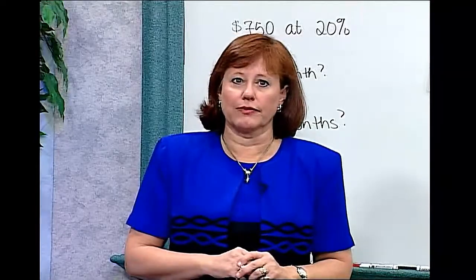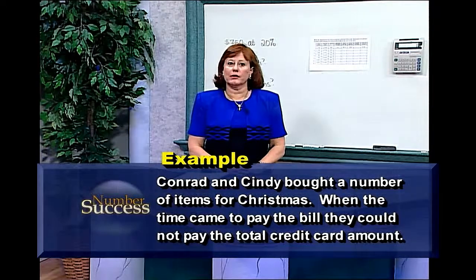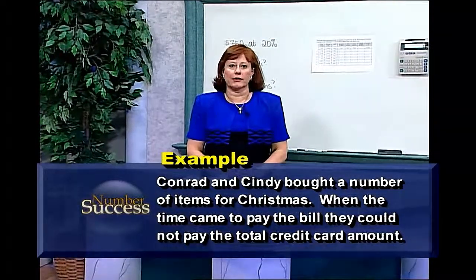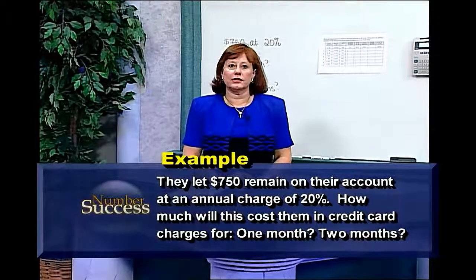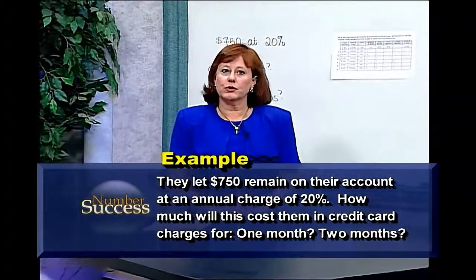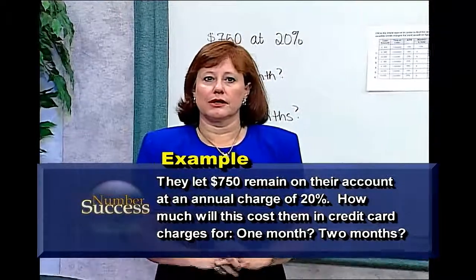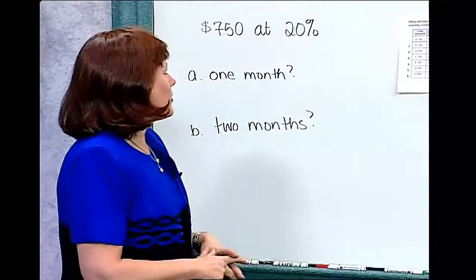Let's look at an example. Conrad and Cindy bought a number of items for Christmas. When the time came to pay the bill, they could not pay the total credit card amount. They let $750 remain on their account at an annual charge of 20%. How much will this cost them in credit card charges for 1 month? 2 months? We can begin to look at our problem on the board.